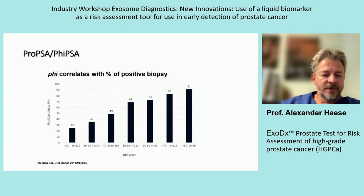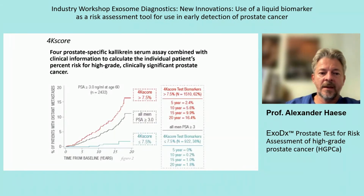Just to give you an example, we have shown EPI correlates with prostate biopsy incidence, but so does the PHI test. We see here the correlation between positive biopsies and the PHI score. So the higher the score, the more likely a positive biopsy. Or we have things like the 4K score, just to give you a brief summary, which, combined with clinical information, can calculate the individual patient's risk for high-grade significant prostate cancer.